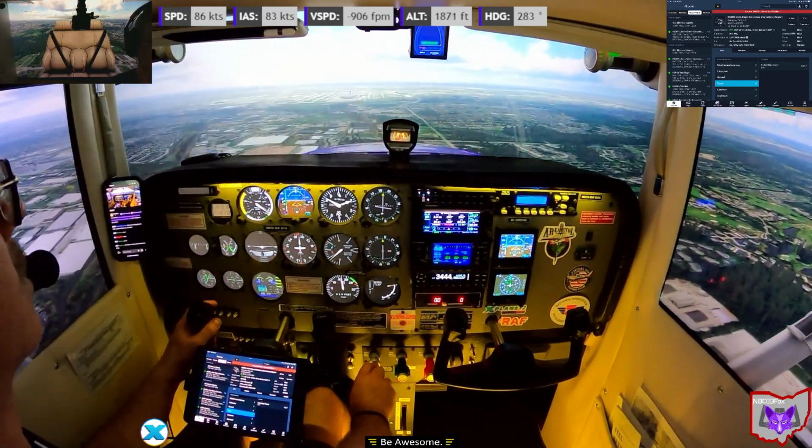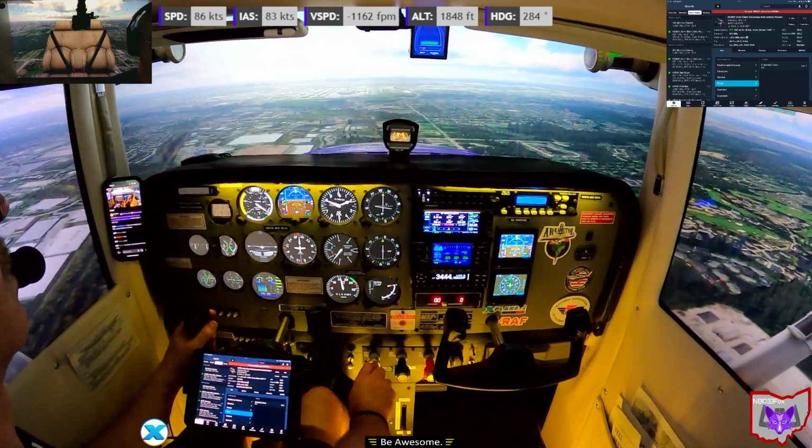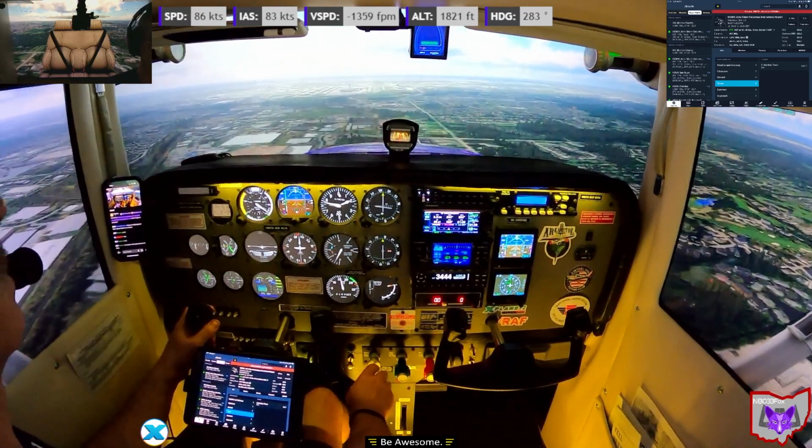A little bit high, let's pull some power back. Get down on that glide slope there.